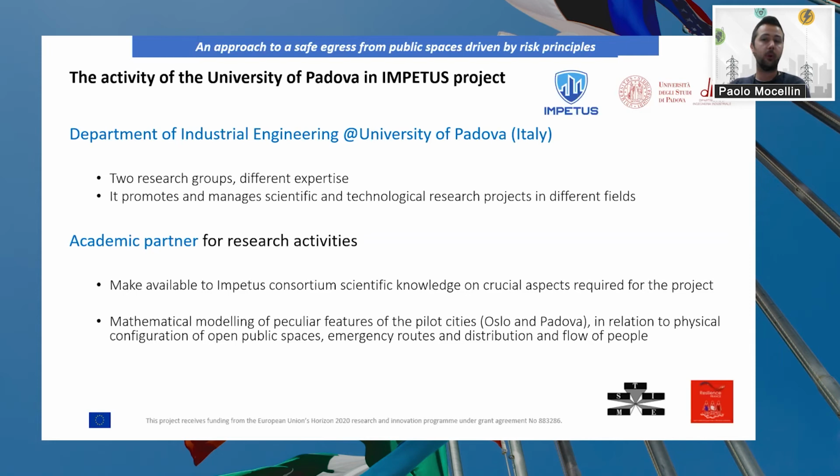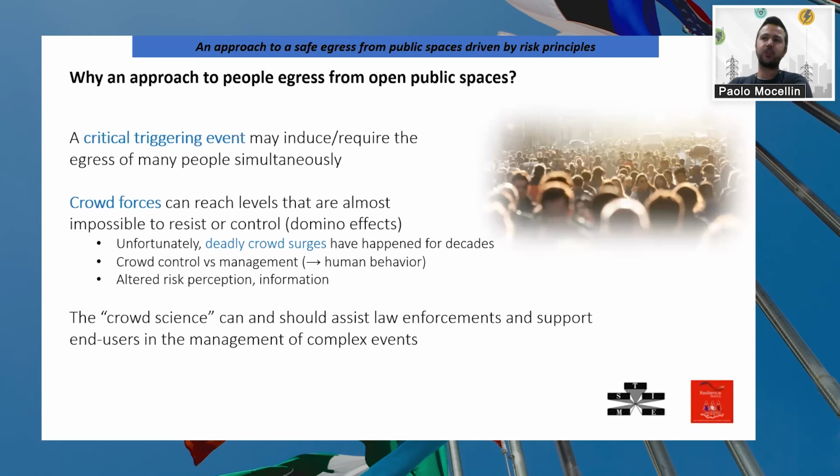So why an approach to people egress from open public spaces? This question is topical since we usually hear about crowds, management of public spaces, emergency plans for railway stations, airports, and so on. In fact, a critical triggering event may induce or require the egress of people simultaneously. Think, for example, of a terroristic attack targeting a vulnerable public space, or more frequently, planned events that require the egress of a large number of people.